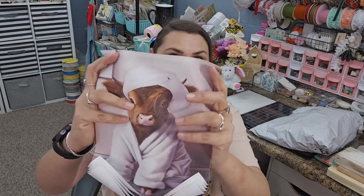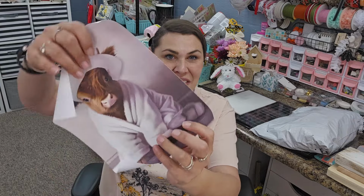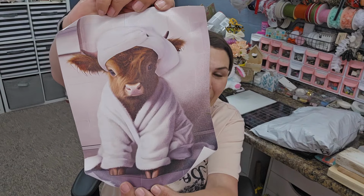You guys, these are so cute. Okay, so they come in this little tube. They are protected. And they are on a canvas, which I didn't expect. So they are little bathroom Highland cow canvases. Look at the baby. He just got out of the bath. Of course, I can get my own frames to match my bathroom, which I'm fine with.